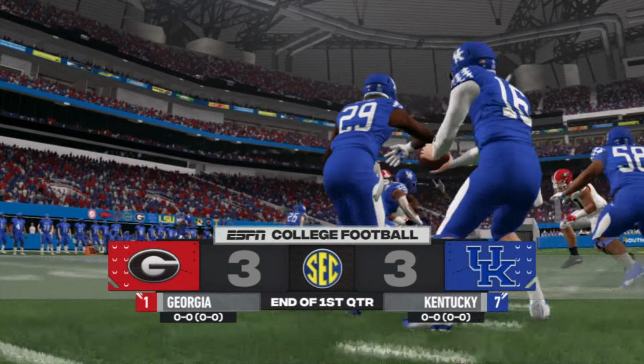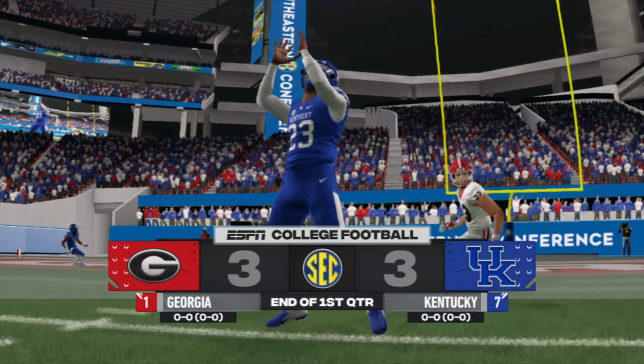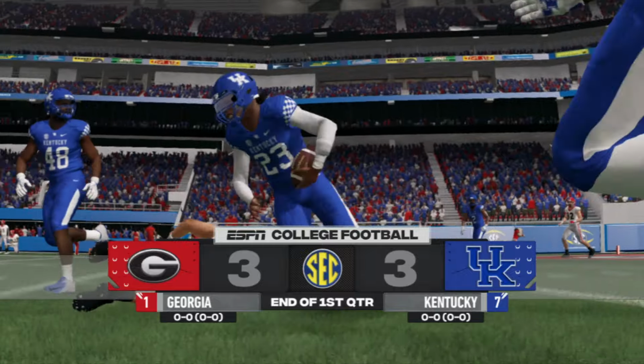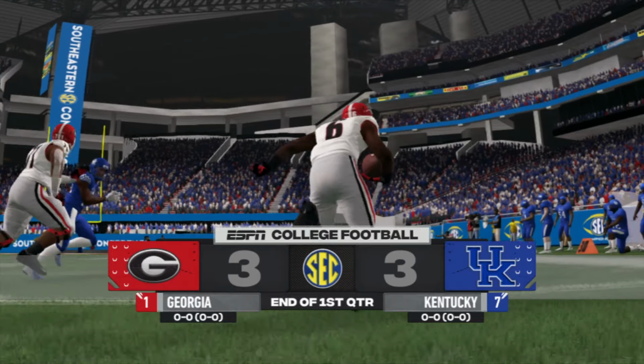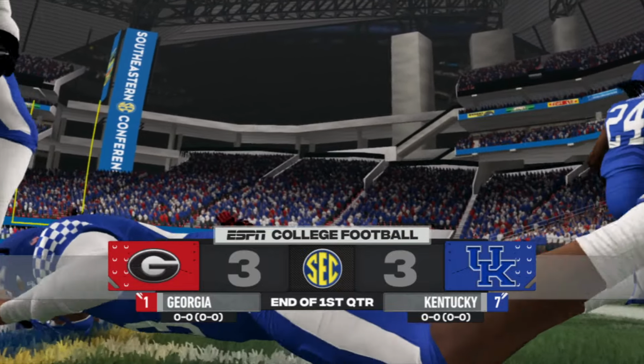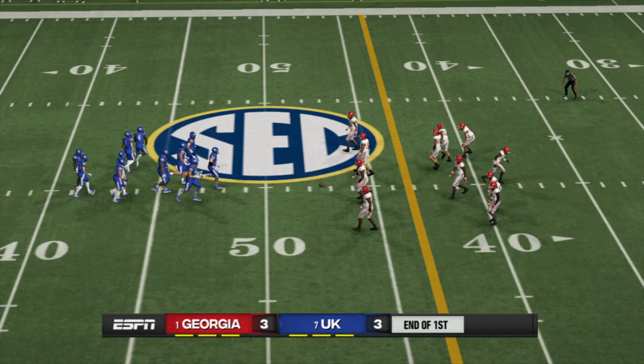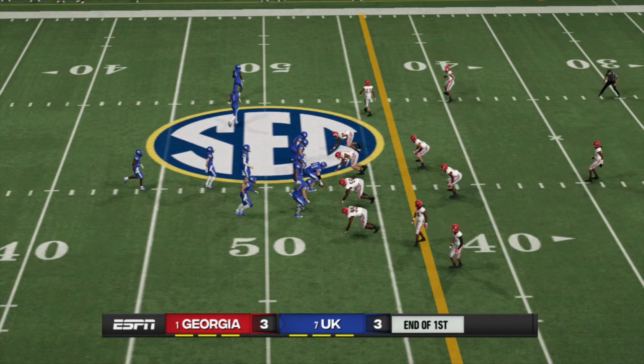So at the end of one quarter, 3-3 tie. Set to resume action here in quarter number two. Deadlocked after the first 15 minutes.